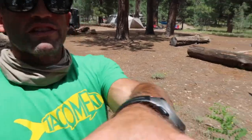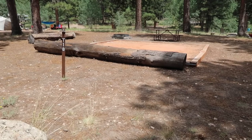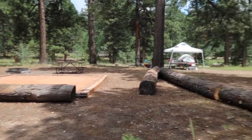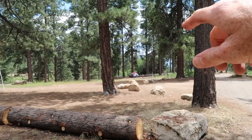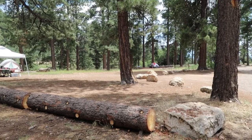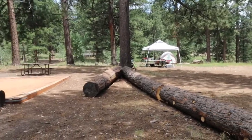Here is T10. Some good shade, but in the middle of the day, not much shade there on the tent pad. But again, the parking area for probably T10, 11, and 12 is going to be in this area right here, and you'll walk your stuff up here.